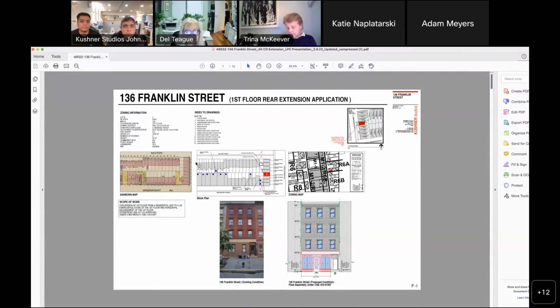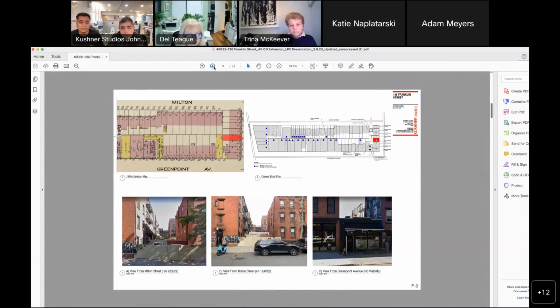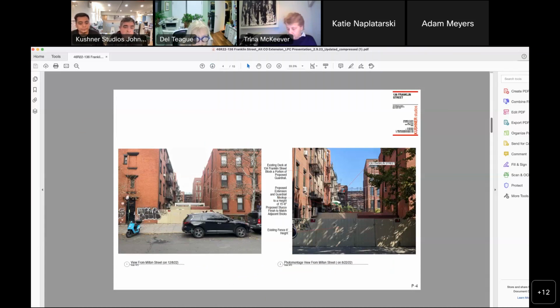I think most of you have seen this previously from the last time we presented. We have added a couple of renderings based on a discussion with Landmarks. This page is just showing a couple of shots. This is the view from Milton Street as of last August. Obviously, we all know that there's an outdoor structure that was put up without permits at 130 Franklin Street, and then obviously you can't see it from Greenpoint Avenue because we have that one-story addition there. Again, this is the same shot from Milton Street as of 12/8/22.